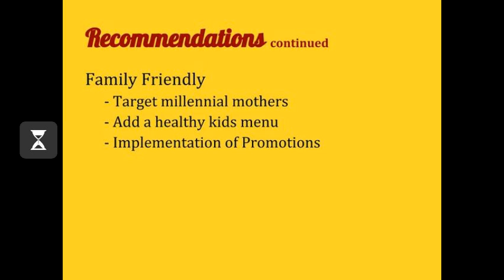So with these implementations of the recommendations, we believe that this can help push Mimi's back to where they belong in the marketplace.